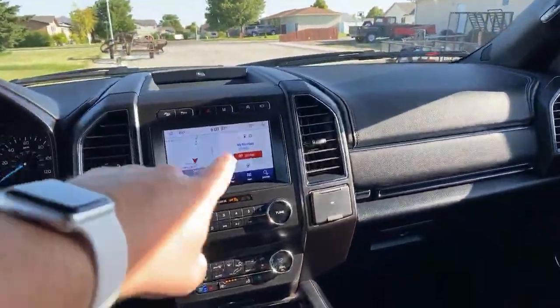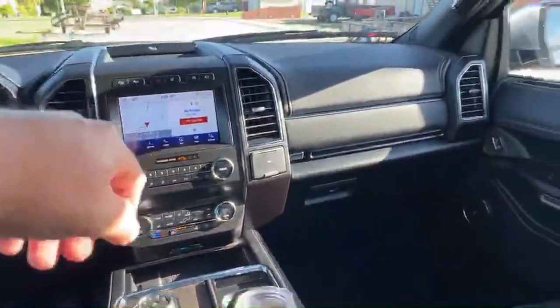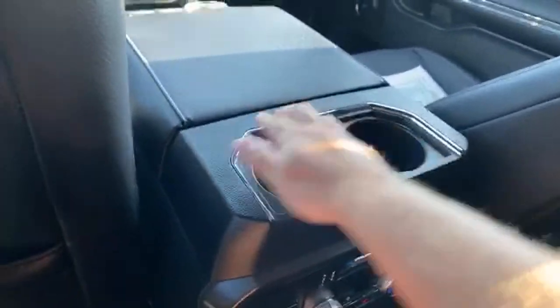Yeah, so here's the deal. You can see it there. It's trying to call me. I'd say these systems suck. Like, stop trying to call me. Anyways, I have got a little bit of cleanup in the interior here.